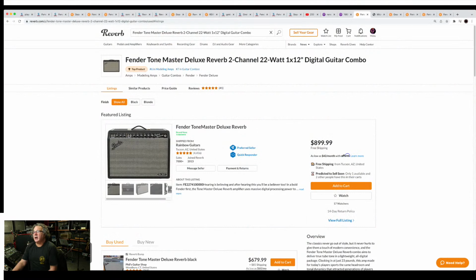Now, I'm going to head back over here because this is the Worship Guitar Player Buyer's Guide for 2022. And I'm going to go here, and then I need to go here to activate that. I need another window for what I'm trying to do here. All right, there we go. So the Tonemaster Deluxe Reverb. This is kind of Fender's version, if you will. Let's take a look at that bad boy.